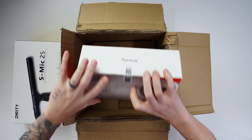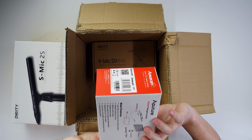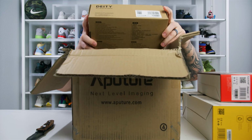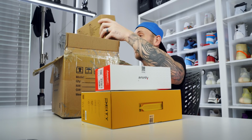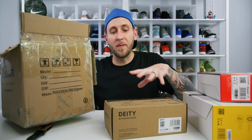What else we got? We got the Amaran light right here. This is an on-camera light, like a mini portable light. And then we got the V-Mic D3 Pro. This is basically like the Røde Video Mic Pro Plus competitor, or Pro, whichever one you have. This is definitely the competitor to that. And again, I'm excited to put this through its paces and compare with mics that are similar with this one.